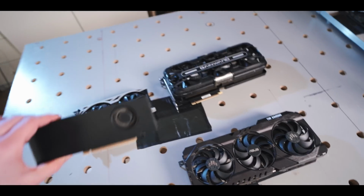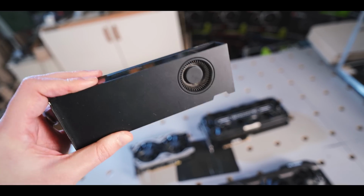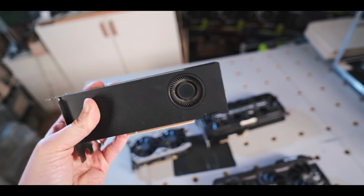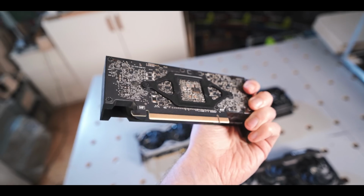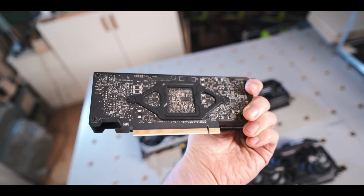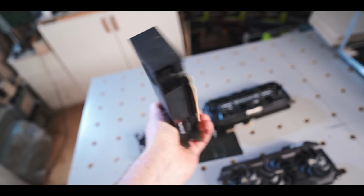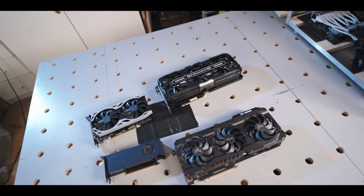Now, I definitely will be keeping this power modded A2000. It was a gift from JK&G Ventures. They do like A2000 power mods, so if you do want to get your A2000s modded, I guess go check them out, jkgventures.tech. But yeah, keeping that but getting rid of these three.